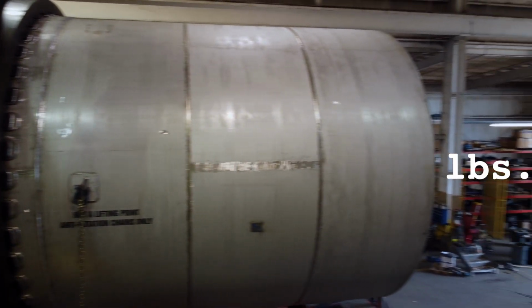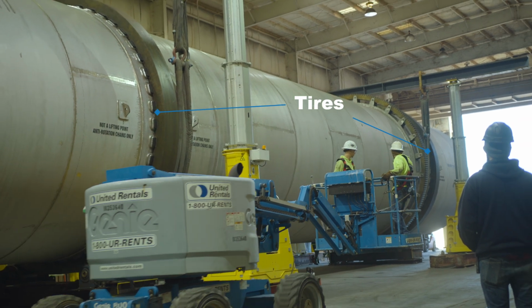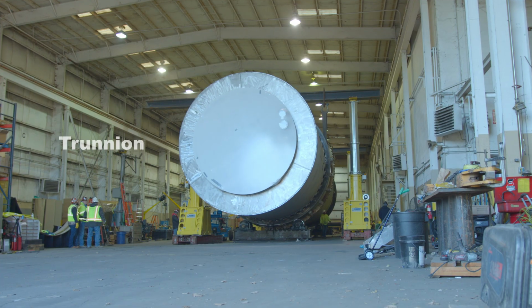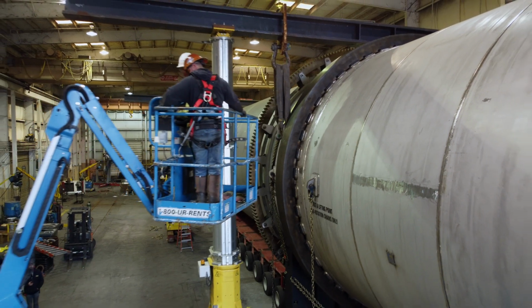But still, like all the other rotaries, it's supported by the 2 riding rings, what we call tires, and they sit on the 4 rolling trunnions, which provide the support, and it's driven by 1 gear set. You have a drive gear and a big driven gear. Just everything on it is large.